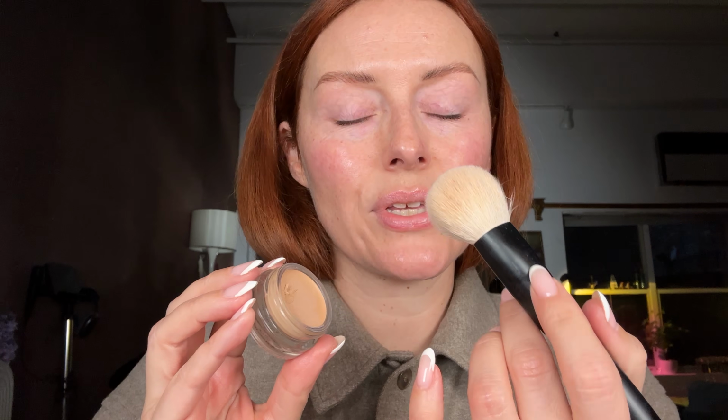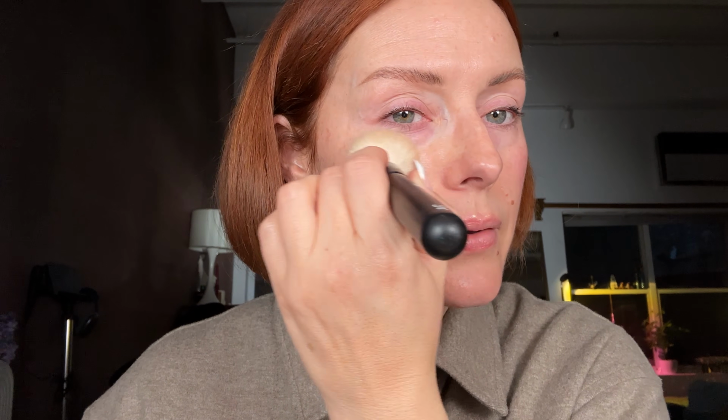I will then take a little bit of stretch concealer on a brush. I'm going to take a medium-sized brush like this Refa number 24. I'm using this Refa brush because I'm going to take this and smear it across my entire face almost like a tinted moisturizer. So I'm taking it thinly and creating a thin veil.